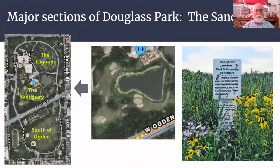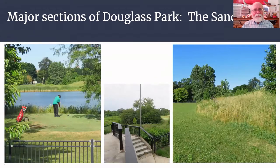The next area we're going to talk about, I call the sanctuary. I call it the sanctuary because that's where you find a lot of the really cool birds, and that's where a lot of birds breed. It also has a lagoon. That lagoon is surrounded by more emergent vegetation. And if you go to the next slide, there's also a golf course there. Actually, there's also 2 golf courses there. There's one larger practice golf course, and then the mini golf course we'll talk about later.